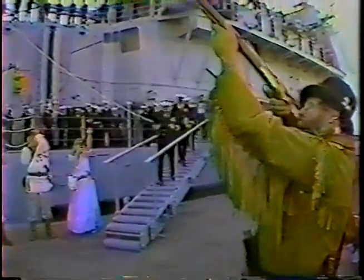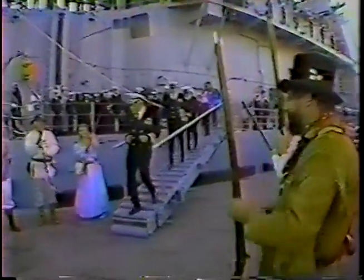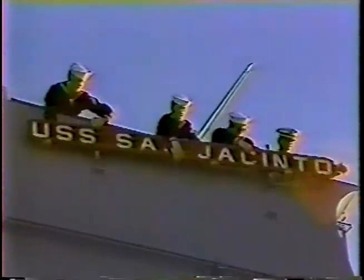The missiles on board, there are about 122 missiles below the deck. You can't see them, they are hidden, but if they needed them at a moment's notice, they could come up and readily be fired. Some of those missiles can travel 1,000 miles in a split second. Let me show you something about this here.